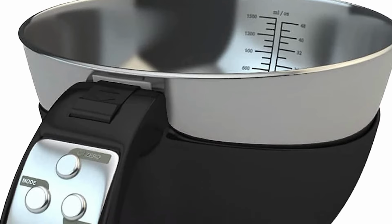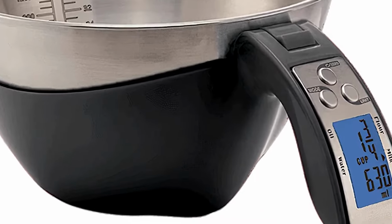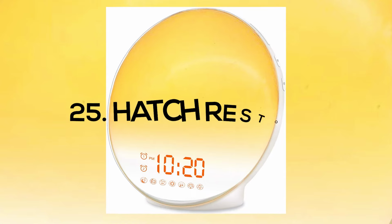Number 24. Digital Food Scale and Measuring Cup. This built-in scale and measuring cup makes measurement accurate. The LED display is simple to read, making it ideal for bakers. One costs $39.99.